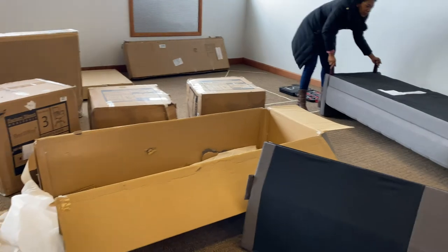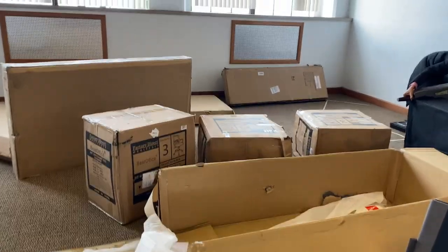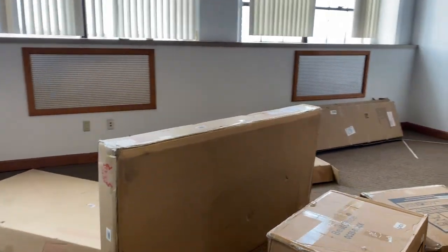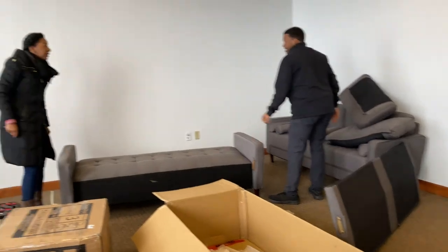Getting started. Lots to do. But we're here and we're about to get started. So stay tuned for more, and we'll go from there.